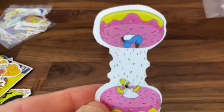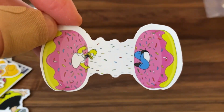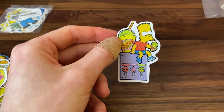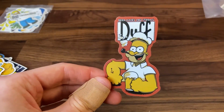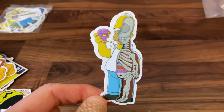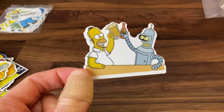She's angry. Oh, it's like a Homer portal donut thing. Weird. Very weird, but liking it. Is that all of them? Yeah. We've got, ooh. Bart on Squishy Machine. Donut one again. Homer as Popeye. Oh, like an Anatomy Homer. Yeah. Homer and Bender. A little bit miscut that one, but that's fine.